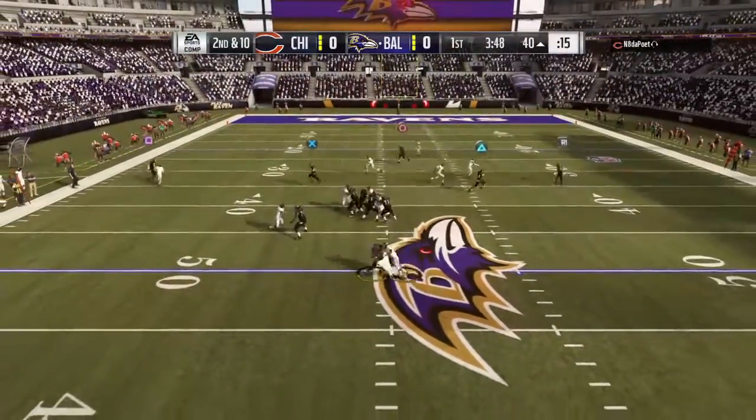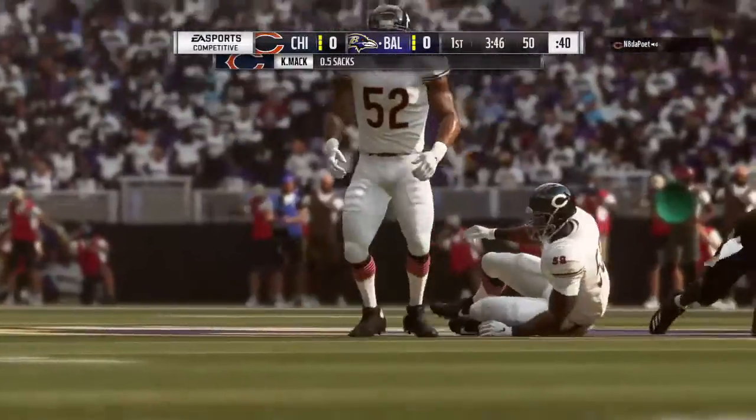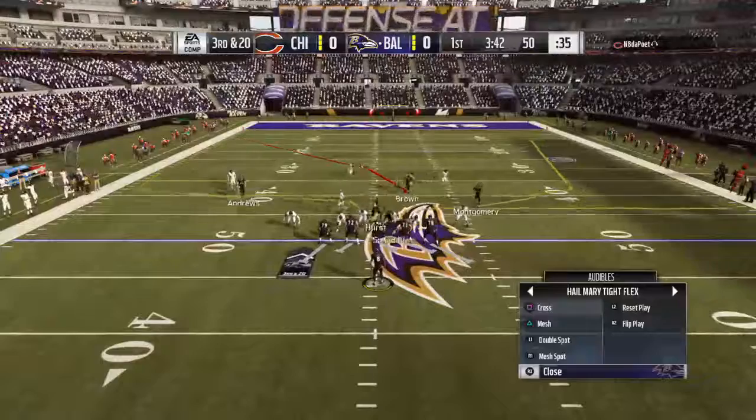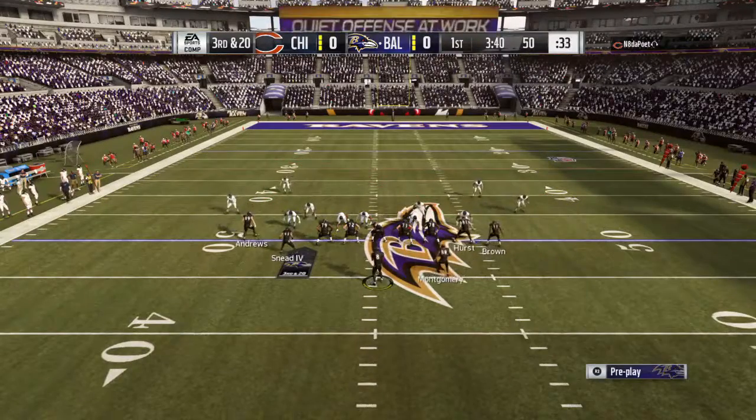Jackson now on 2nd and 10. Nowhere to escape, and he goes down. Khalil Mack in from his linebacker spot. He's able to drop it for a loss of about 10.